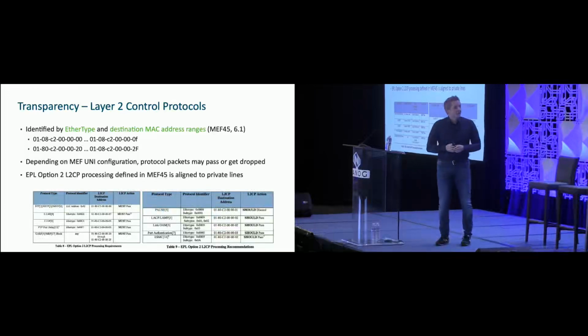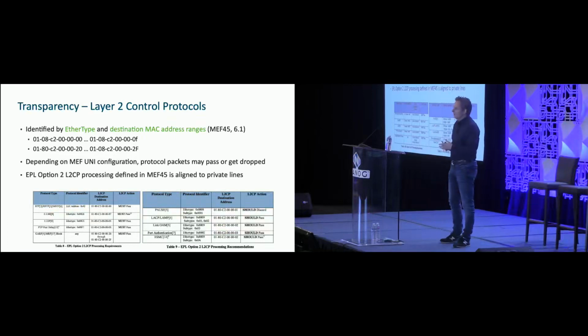Thanks to MEF and various operators, I think we slowly, well, actually, it wasn't that slow, but over time we defined what needs to be done, and the implementations got cleaned up. And now we have clear guidelines on what to do with those slow protocol and control plane packets, and we are now able to either block them, tunnel them, or process them depending on what the service is.